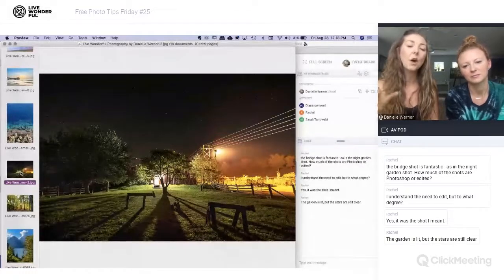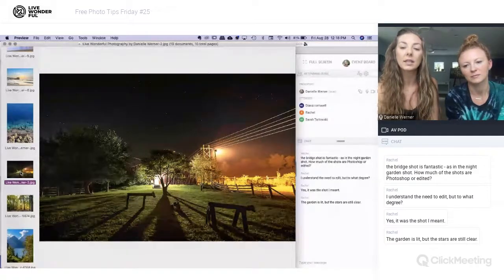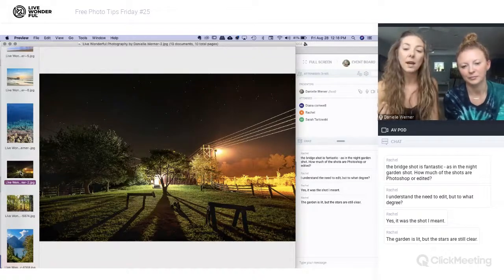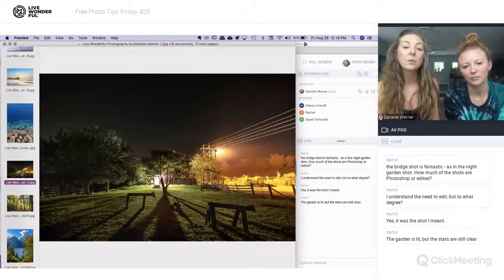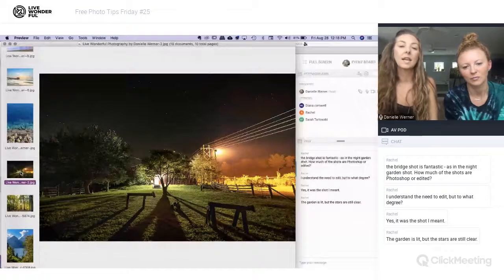So this is an HDR photograph, which Rachel's asking, how is the garden lit but the stars are still clear? So let's talk about the settings for a minute. If you want to get stars, you got to keep your shutter speed open, right? But that garden is not lit up because my shutter speed is open. That garden would still be pretty dark if it weren't for the lights on the ground or on the barn behind that tree, okay? So when I was sitting at the campfire, I could see the light on the barn and I could see the light in the trees.